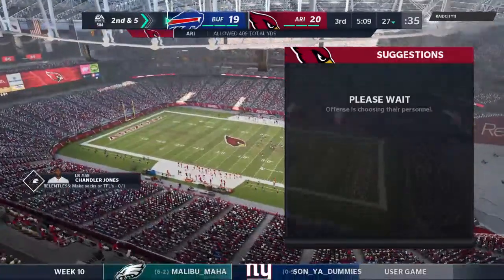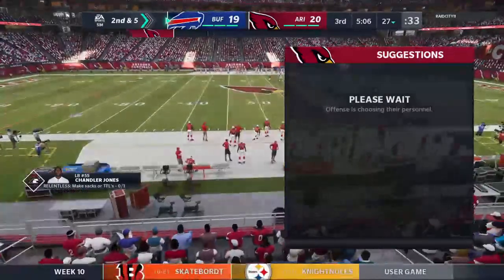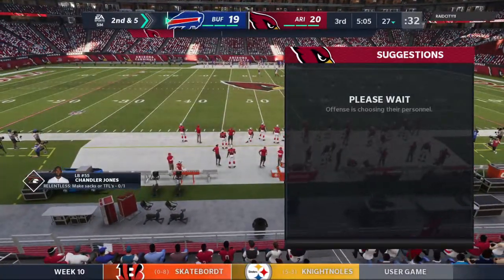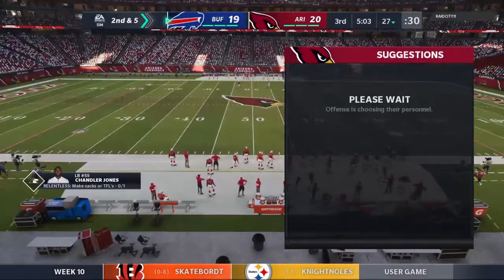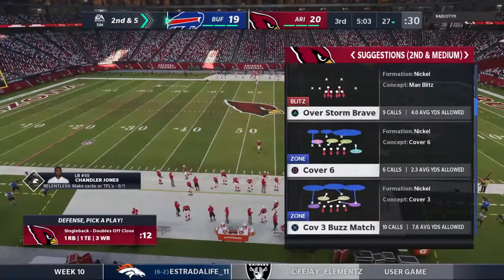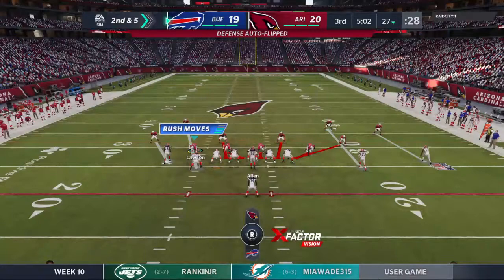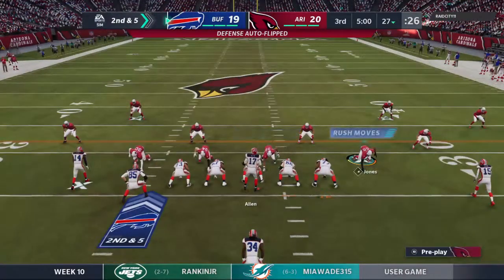Sure, you've got to go over some of the errors and clean up some things because there's a reason you're down. But overall, I think they want to stay positive, stay up with this team. We're just starting the second half, and we've got the football. Let's go ahead and punch it in, and then we'll take it from there. See how that recipe works. The first down run got 5. Here's 2nd and 5.